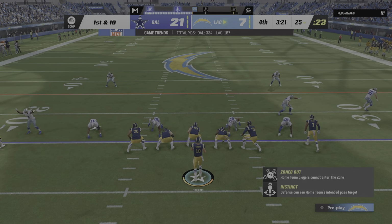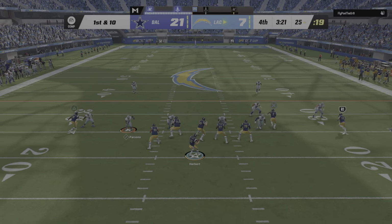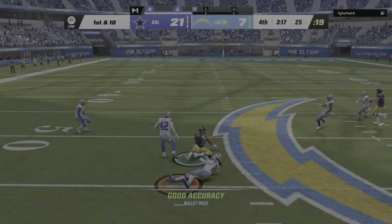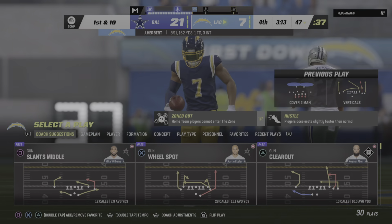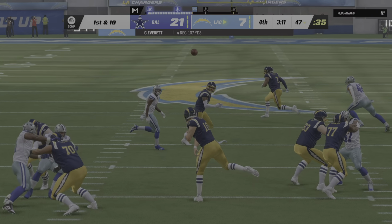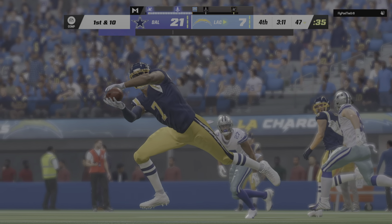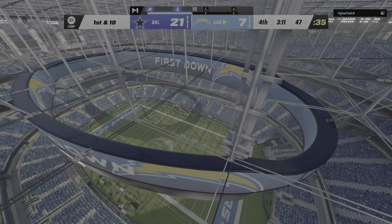The Charger drive about to get going. So now, Charles, this drive maybe a touch more important, trying to erase the memory of that interception they had the last time out. Yeah, and everyone goes through this because even the best in the game, you're going to have games where it just doesn't go right for you, and interceptions result. So, frankly, to me, it's all about how you respond, not just the types of plays that you call, but how you carry yourself, how you show your team that you're still with it, and how you continue to lead.